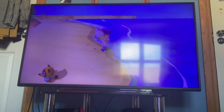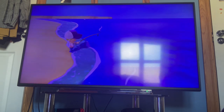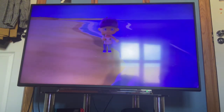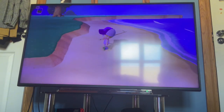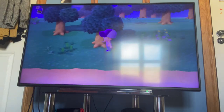Come on, you. Oh, this is a cheeky fish. I got one! Yes! I got a clownfish! How many can fit in a car fish? Awesome! Alrighty! Oh, hello, little guy. Mosquito, I think that is.